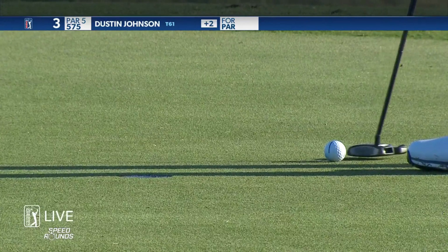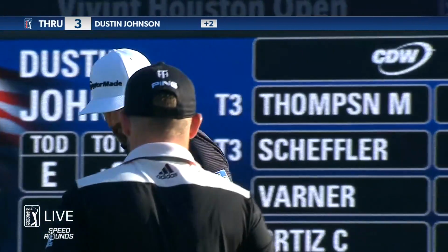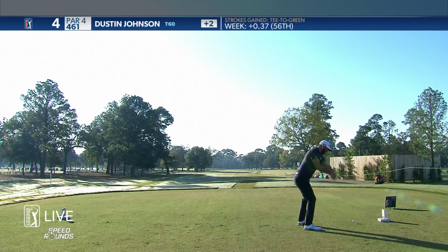A number of those holes are long par 4s. Interestingly, Dustin Johnson played the par 5s in even par yesterday, so he really didn't take advantage of this area of the golf course. The hole is 461 yards. This one's a handful.